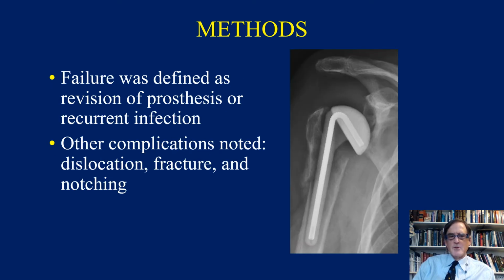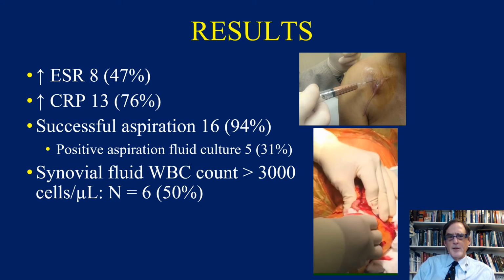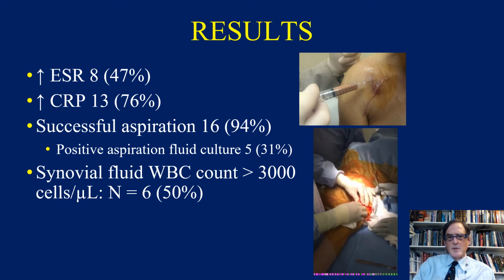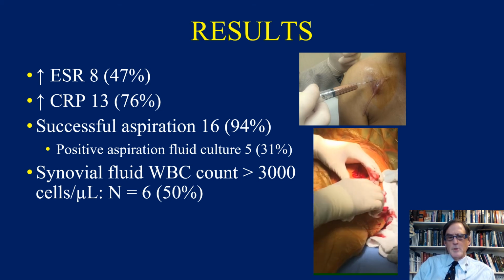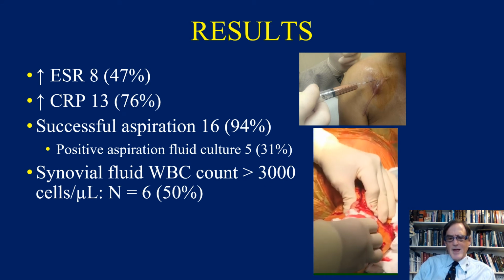Failure was defined as revision of the prosthesis or a recurrent infection. We also kept track of other complications such as dislocations, fractures, or notching. The results: about 3/4 of them had an elevated CRP. ESR was less helpful. We had a successful aspiration in 16 patients, but obtained positive cultures in only 31%. Of those who had aspiration, only 6 had a white blood cell count greater than 3,000.